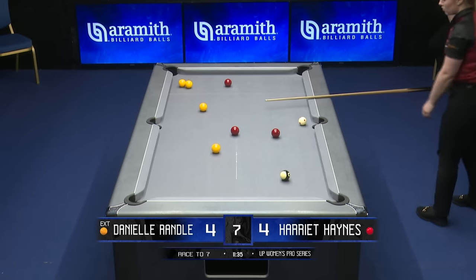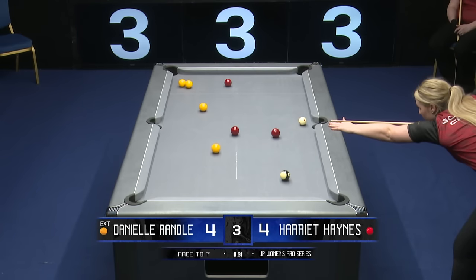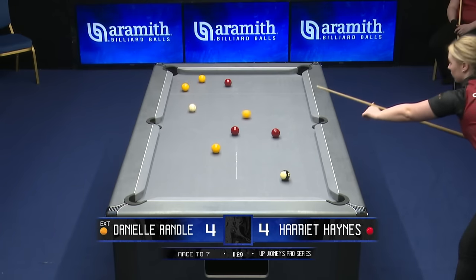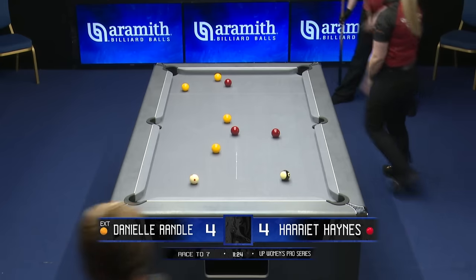Maybe just flick off the yellow and try and go in between the two yellows, round the back of the two yellows, just to keep control. Has she trebled it? She has not. And she's left this for Harriet.